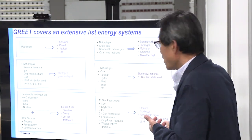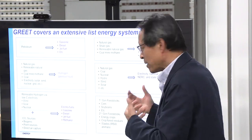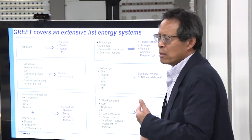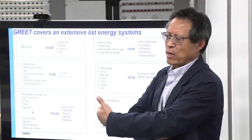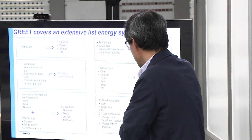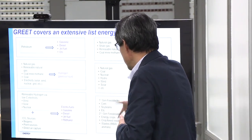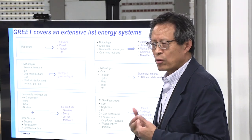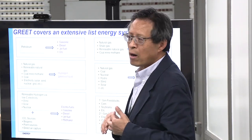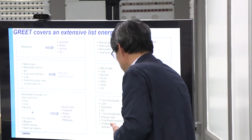This whole block is biofuels, and I see you have some questions about that. Biofuels are all in this block, with different feedstocks. In the US, we produce a large amount of ethanol from corn, and a large amount of biodiesel and renewable diesel from soybean and waste oil resources. Overall, we have more than 100 energy systems covered in GREET LCA.